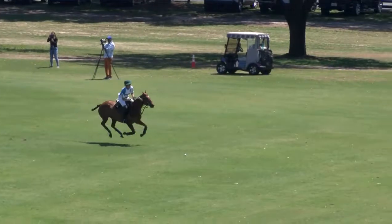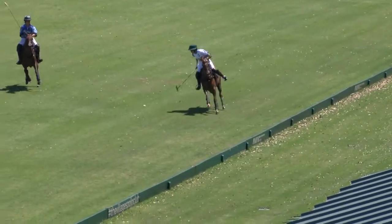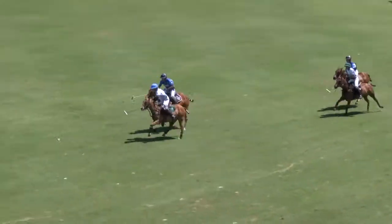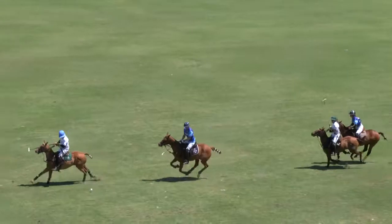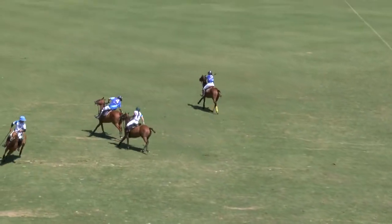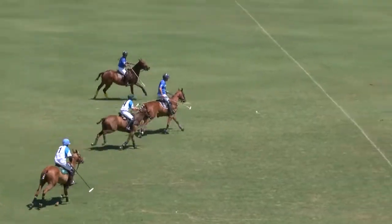Paige with an opportunity, flying up the field once again. Here comes Paige, keeping control of the ball. And now Paige Boone putting that pony into high gear. Roberto's right there. Roberto comes through. And now John Gobin getting back into the play. John tapping it once, tapping it twice, just out of the reach of Paige. And now she's right back into the play.